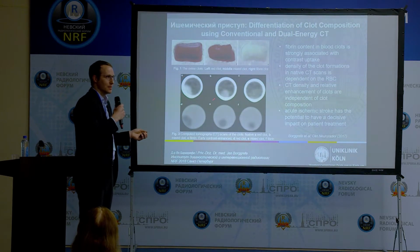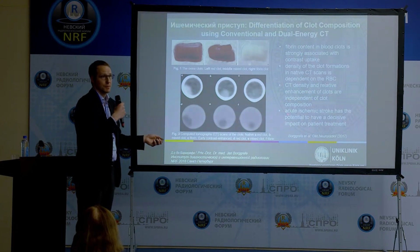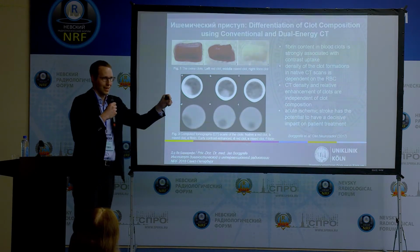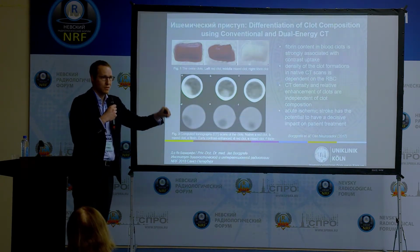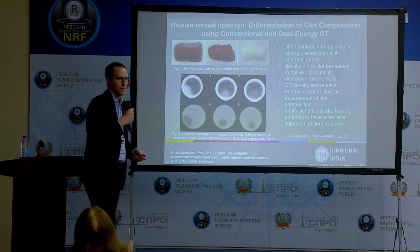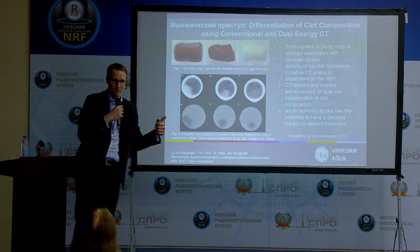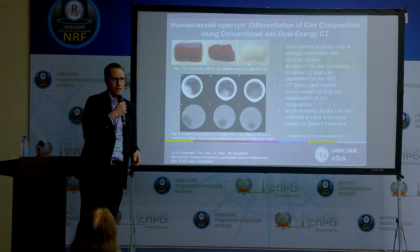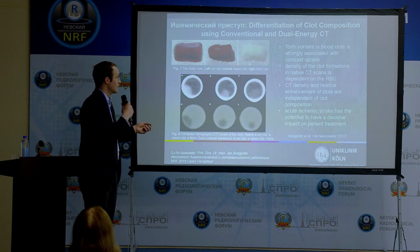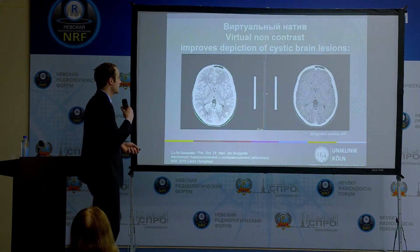So what we found out is that we can actually take spectral CT to differentiate these to 100%. You could say this is the proportion of fibrin, and this is the proportion of erythrocytes in the thrombus. So this has some implications, because we can say this might be the origin of the lesion, and this might be the age of the lesion. This helps us in stroke imaging. And in the current study, we also showed that these fibrin clots are associated with a poorer outcome of the patients.